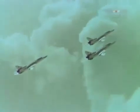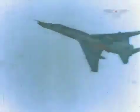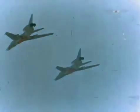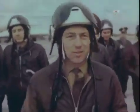Several modifications were built on its base: a reconnaissance plane, a jammer, a trainer, and a missile carrier. The latter carried Kh-22 missile. As compared to other missiles, it was smaller, lighter, and faster. Its precision was up to 90%. It was already a full-fledged cruise missile.